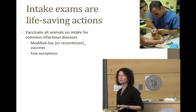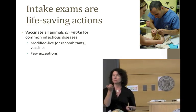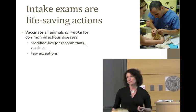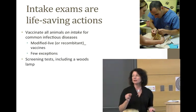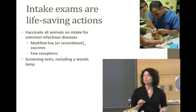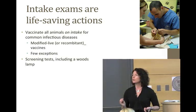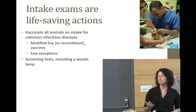Bordetella vaccines also at intake. I don't tend to write it as hard. It's hard to get people to do, but absolutely. A Bordetella intranasal at intake is a great part of your intake protocol, as well as an exam, because you really need to have somebody who's trained, and again, it doesn't have to be a veterinarian, doesn't necessarily have to be an LVT, but somebody who's trained on screening that animal for common infectious diseases and examining them.